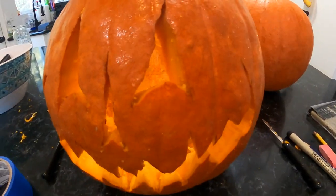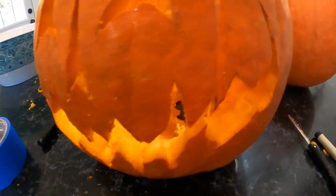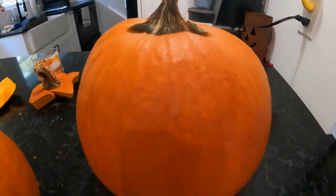Just cleaned up the first one. Really liking how it turned out. Now on to this bad boy, the old Gordy.